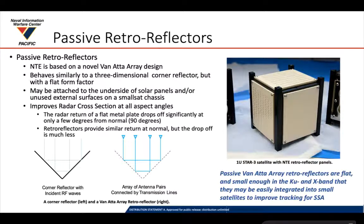So a retroreflector essentially reflects incident electromagnetic energy, such as radar pulses, back to a source, giving a strong return that's independent of aspect angle. So these passive retroreflectors, as I mentioned, fit a standard 1U sized CubeSat panel, and they have a flat form factor for easy attachment to the external surface of a spacecraft chassis. And the antenna elements themselves are small enough in the Ku and X band that they can easily be integrated into a small sat. So we developed a planar Van Atta array retroreflector design that's specifically tuned to the operating parameters of the HAX radar. So a retroreflector will return most of the energy of a received radar pulse back to the radar set, which greatly improves the observed radar cross-section of the object regardless of the orientation.